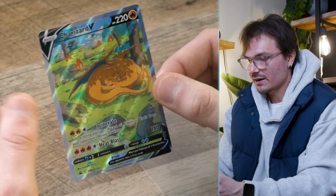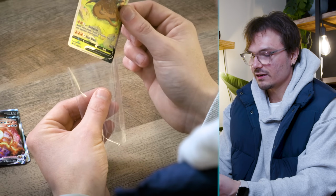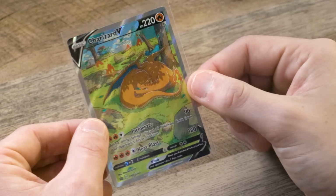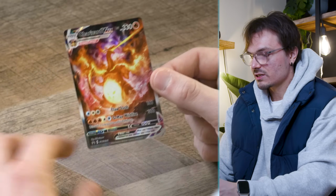The centering's pretty bad, and also it looks like it has a bit of damage just here, or some sort of whitening. You know, funnily enough, raw, they're pretty easy to get, though getting these in a good grade is quite difficult. Though I have to admit, this is one of my favorite promos of the set. Then in the second spot, we have the Charizard VMAX.